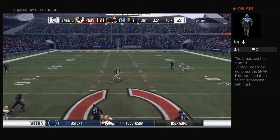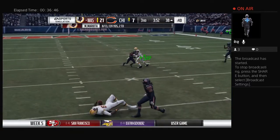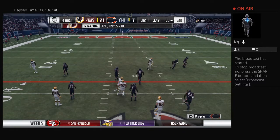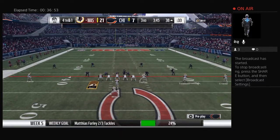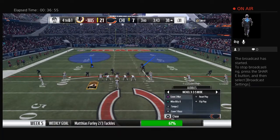3rd and long here for Mariota. Over the middle, open is Thomas. And the stop here will come at the 38-yard line. It'll be a pickup of 14, but they're still a little bit short as it brings up 4th.